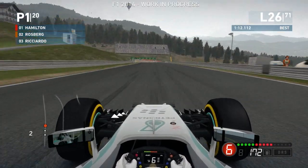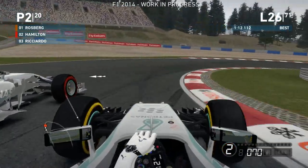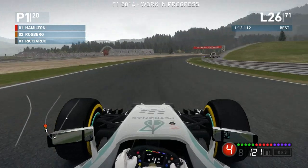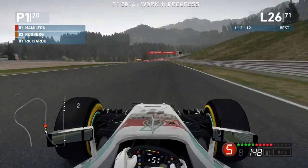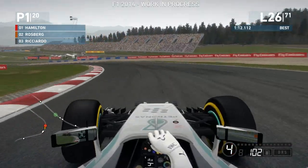And basically now Rosberg on the attack. He's looking to the outside. We're going to go side by side with Rosberg into the braking zone. We're braking at about the exact same point, but as I'm on the inside I get the position. Rosberg has to concede back down to second place there, and Ricciardo is still in third. So great stuff with racing with Rosberg once again.